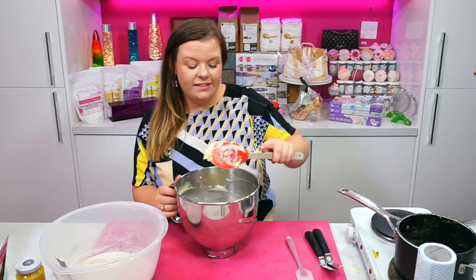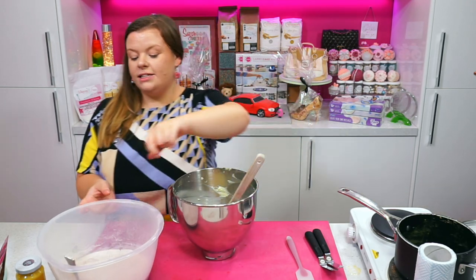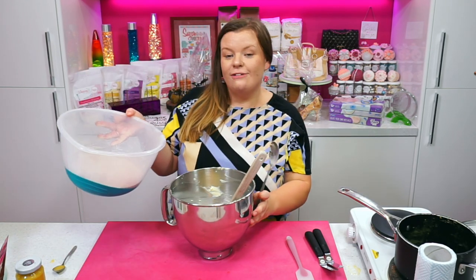So I'm going to be making the Jaffa Twist icing sugar to go on the cake. We actually made the Jaffa Twist ourselves with the icing sugar and the orange cocoa powder, which Carol showed me how to do.